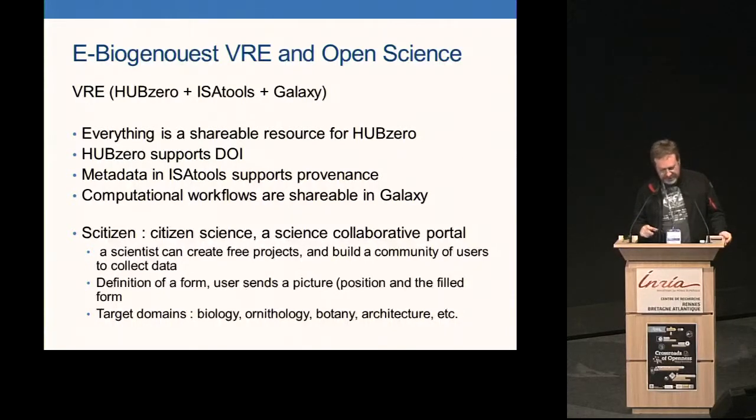And we just recently added what we call Citizen. It's a portal or framework for citizen science, where a scientist can describe his project and describe the requirements for his project. And he can also build a community of users that will be the data collectors. Just using a simple form, the users will be able to send a picture or some data. And if it's on the mobile application, then all the GPS information, the location, will be added automatically to the data. For some domains like biology, ornithology, botany, architecture, it can be interesting to have a fleet of citizens that will gather some data.